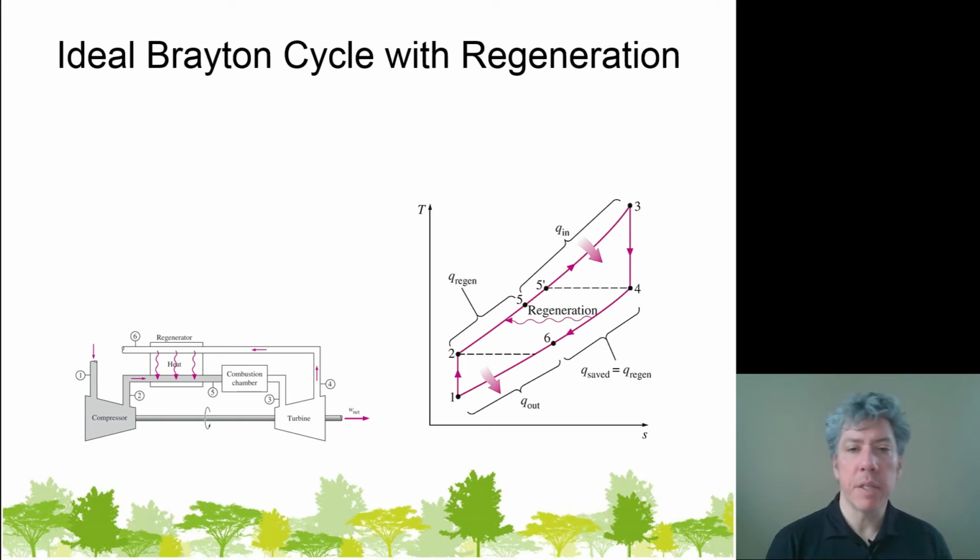So from state 1 to state 2, let's follow the TS diagram. There is compression. It's not isothermal compression. The temperature does increase. And then from state 2 to state 5, instead of going from state 2 all the way up to state 3 by burning fuel, heat is brought in from the regenerator to preheat, if you will, the air before it goes into the combustion chamber. And then the heat load, Q_in, only has to raise the air from state 5 to state 3. So this is an improvement.